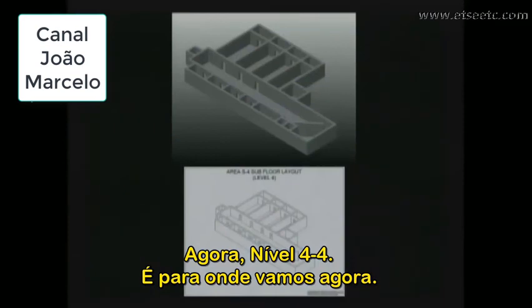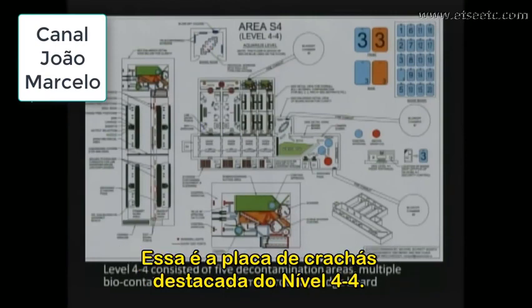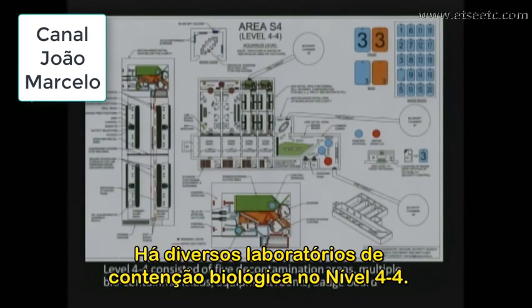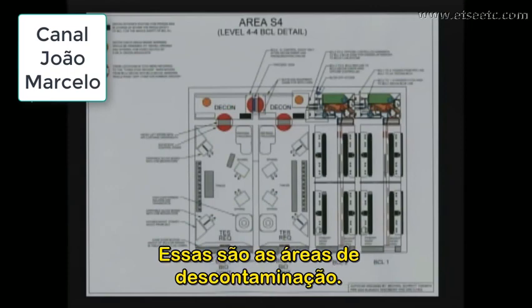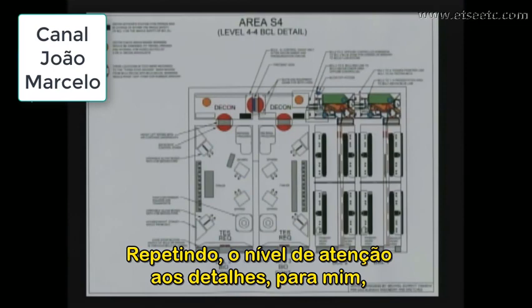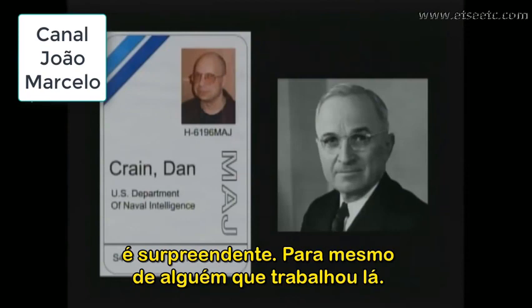Now, level 4-4, that's where we're moving on to now. A number of primary areas here. We have the badge board. This is a blow-up of the badge board on 4-4. We've got a meeting room or a board room in that facility. There are multiple biocontainment labs in level 4-4, and we'll zoom in and blow up that area right here. These are the decontamination areas, and Dan Burish's desk at S4, level 4-4, was right in this facility right here. So again, the level of attention to detail, to me, was just astounding. Really seemed like someone who was actually working there.